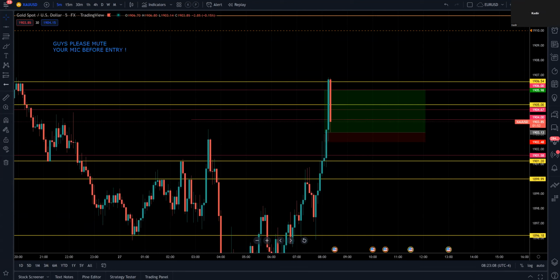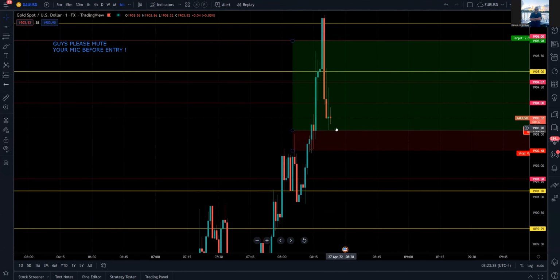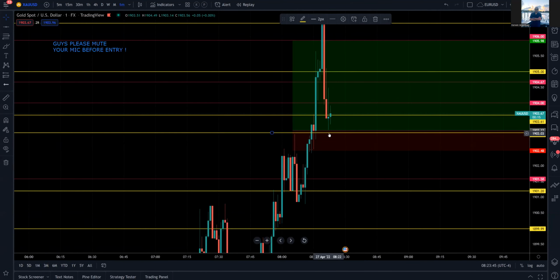So is it ever a good idea to enter on the pullback for a second position? Yes and no. If you're experienced, yes, because you need to pay attention, and you need to be really picky and clever. What is the thing that you need to see in that specific pullback? For example, that 1 minute candle. If I wanted to enter now, I'd be entering using the previous 1 minute low, entering in this area right here and using this low as my stop loss. It may be nothing, like 5 pips, 10 pips, whatever.